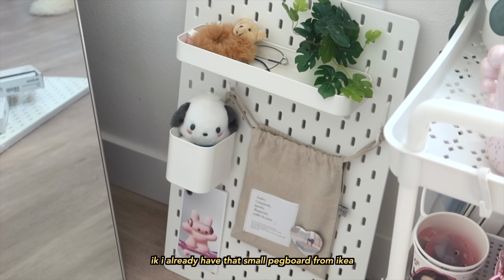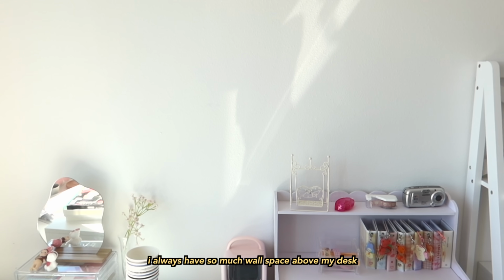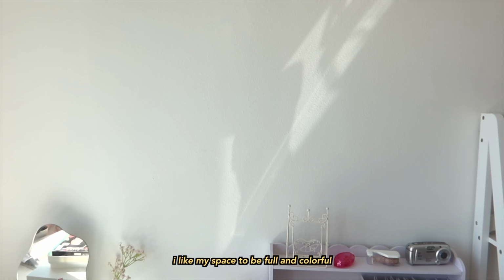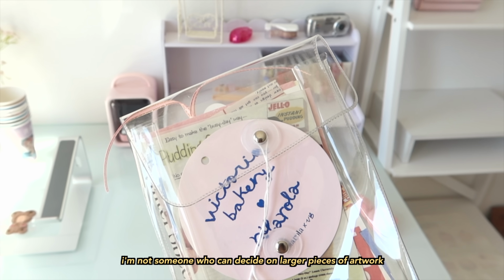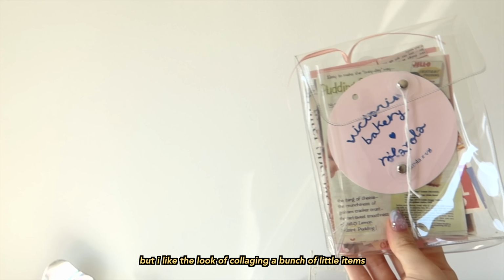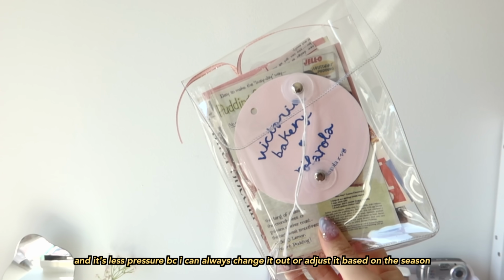Okay, I know I already have that small pegboard from IKEA. But I need a bigger one. I always have so much wall space above my desk. I'm not a minimalist gal. I like my space to be full and colorful. And I have a lot of mini prints. I'm not someone who can decide on larger pieces of artwork, but I like the look of collaging a bunch of little items, and it's less pressure because I can always change them out or adjust them based on the season.